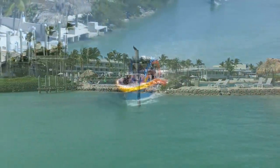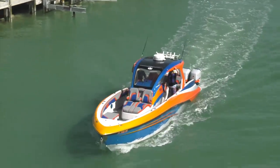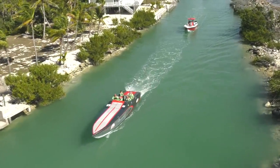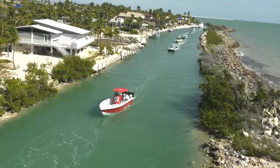They give you little kayaks and paddle boards, and it's great for the kids to play. And if you don't like swimming in the lagoon, you've got beautiful pools as well. No doubt that Hawks Cay Resort is a very family-friendly, water sports-friendly resort that a lot of people like to visit.